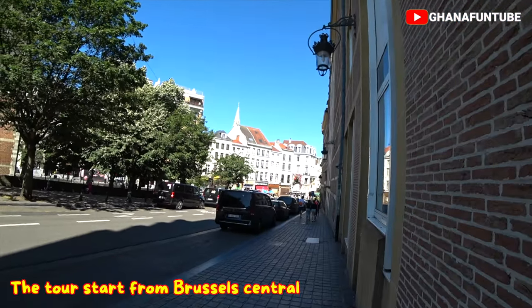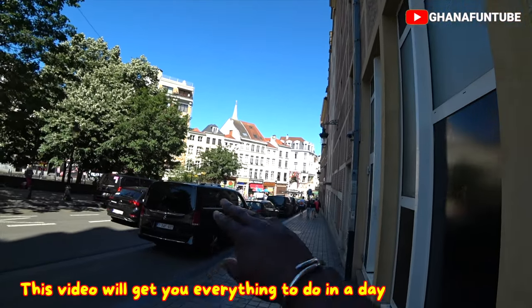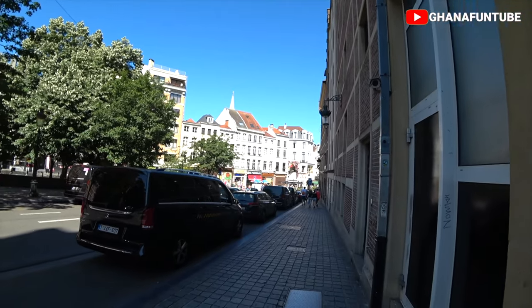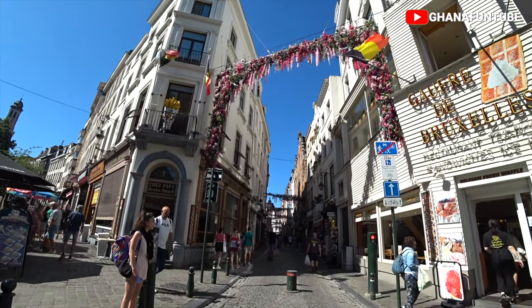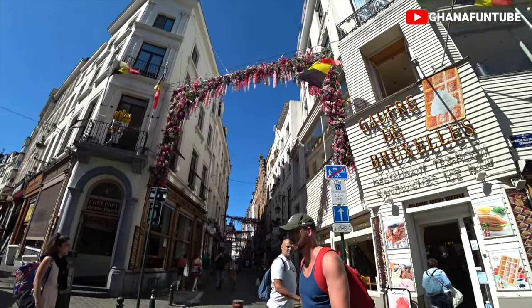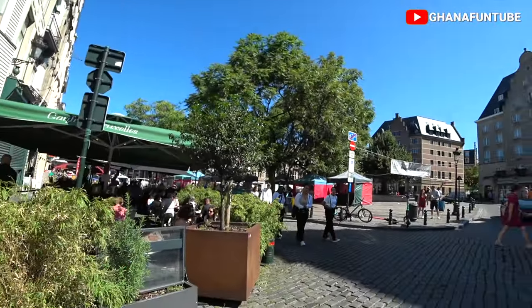Minute walk just to the Grand Place. You can see a lot of pubs down there. I can see Hot Hill. There's a lot of cafes down there. There's a lot of souvenir shops. There's a lot of taxis down here. Amazing place. Wow, look how gorgeous Belgium is looking. First impression so far, gorgeous.